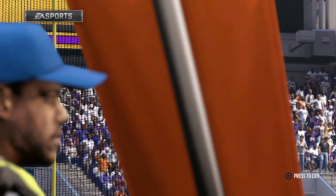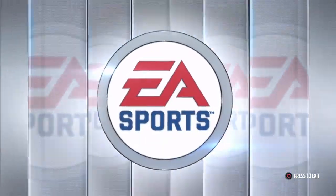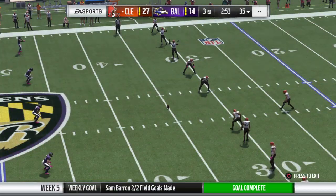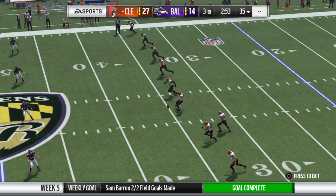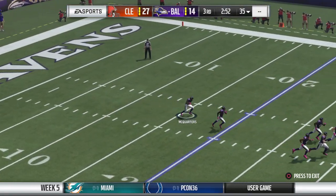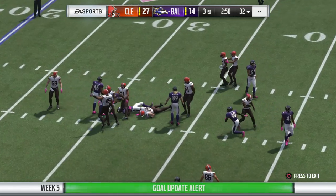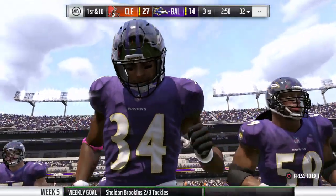Bend but don't break. That's what came into play here for the defense. 12 plays were run at them. They only gave up 3 points. In a lot of ways, that's a win for the defense. This will be taken about the 12. And they're going to start this drive in pretty good shape as they get it up past the 30.